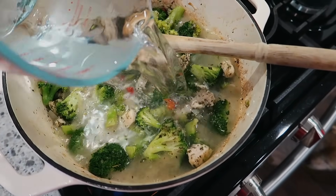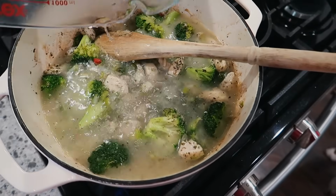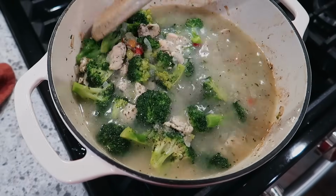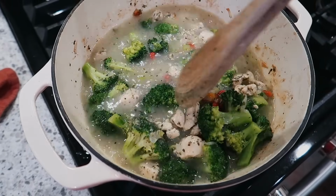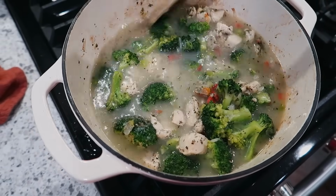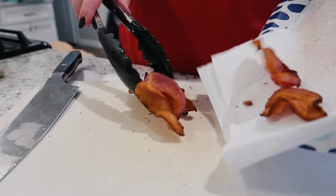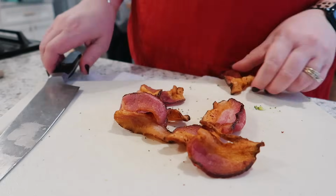Okay, so I'm gonna go ahead and add in some water and then just stir that around, and then I'm just gonna let this simmer until everything is tender. The recipe said for 10 minutes, but I think I simmered it a little bit longer just because I wanted to make sure that the broccoli was soft. So while the soup is simmering, I'm gonna go back to the bacon.